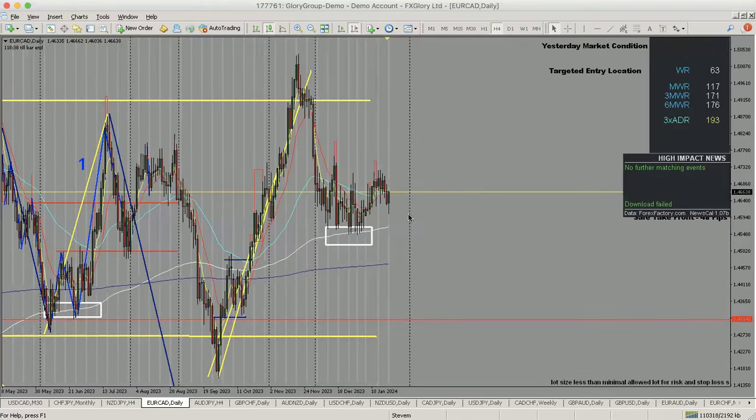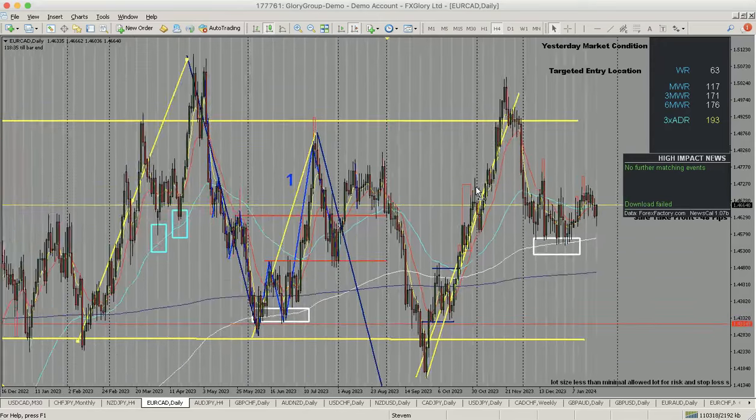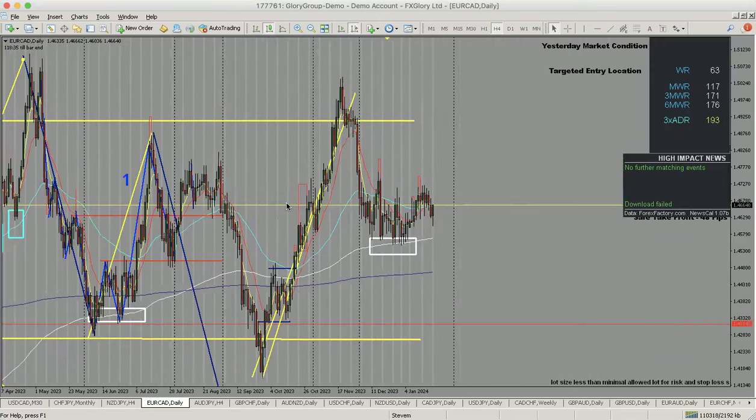Euro CAD is spooling around the middle of consolidation 1. Typically you shouldn't really mess around in the middle because the market can trade both ways until it starts showing me high, high, high, and low pass.